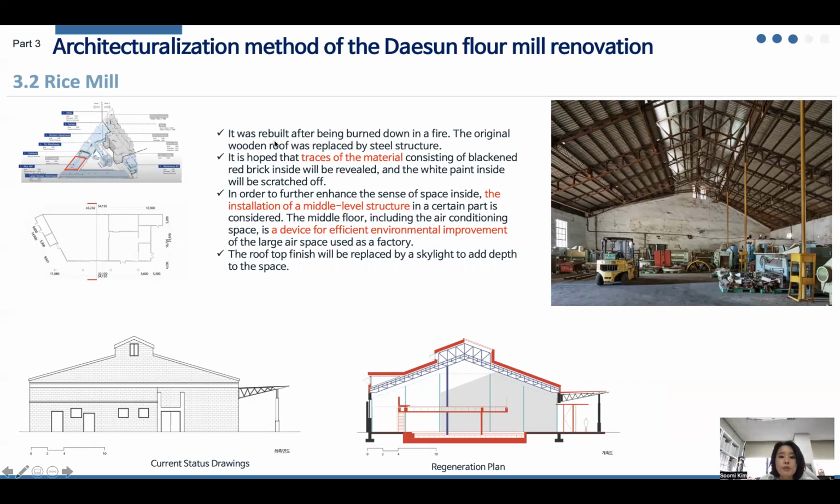The original wooden roof was replaced by a steel structure. It is hoped that traces of material consisting of blackened red brick inside will be restored, and the white paint inside will be scratched off in order to further enhance the sense of space inside.